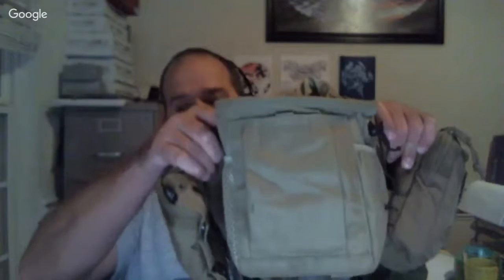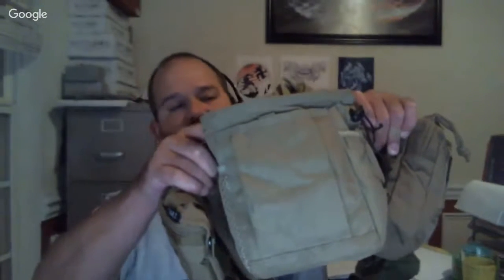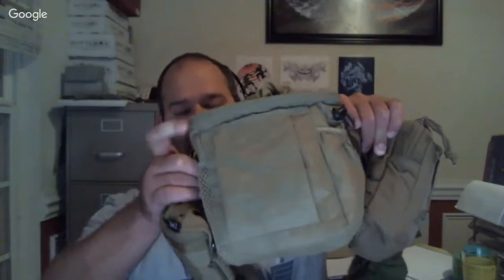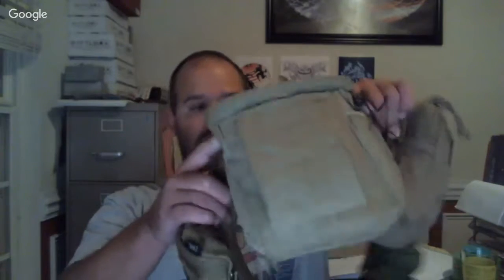Then I have no idea who made this pouch, but this is my drop pouch right here. It's right on my back. It's right where I want it. And I actually traded one of my close friends for this. He wanted one of the pouches I had, and I wanted his drop pouch because it's smaller and more compact, and got it. So this is right on my back.